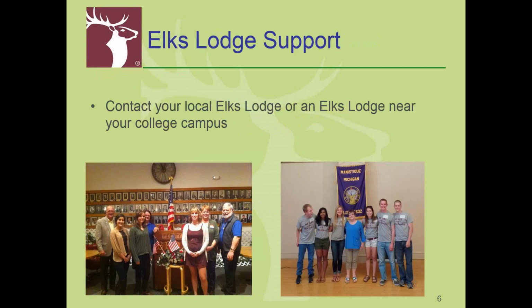The last fundraising method that we'll go over today is getting support from your local Elks Lodge. If you have a relationship with your local lodge or an Elks Lodge near your college campus, you can contact the scholarship chair from that lodge and see if the lodge would be willing and able to contribute to your campaign. You can either offer to speak at a lodge meeting or event to share about the Elks Scholar Service trips and why you would like to attend the trip, or you can include a short letter with information about the trip that you'll be attending that could be shared with the lodge members during a meeting.